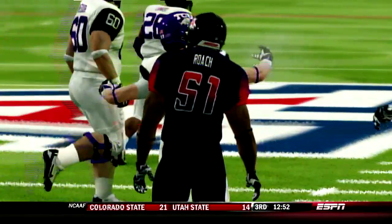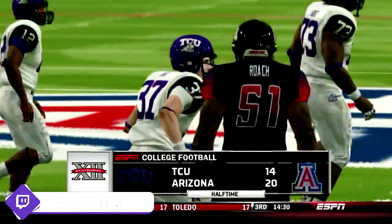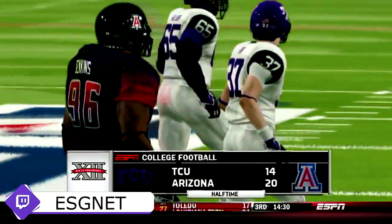We've reached halftime, and we couldn't have asked for a better first half. 20-14, Arizona.